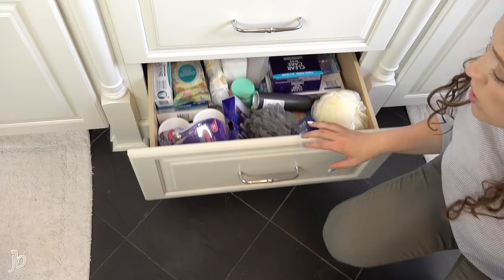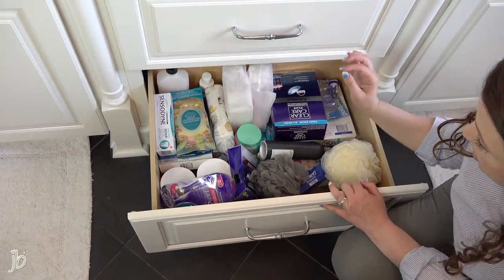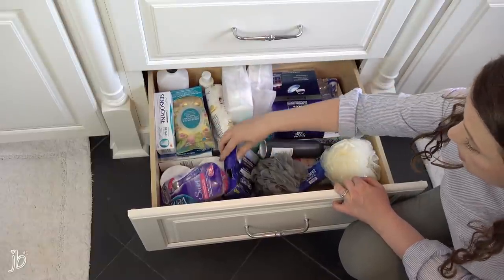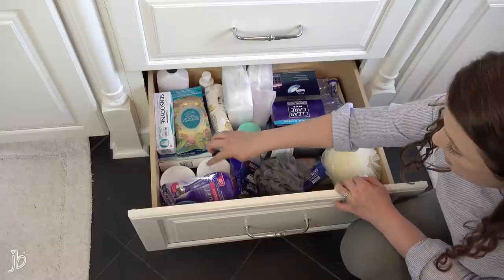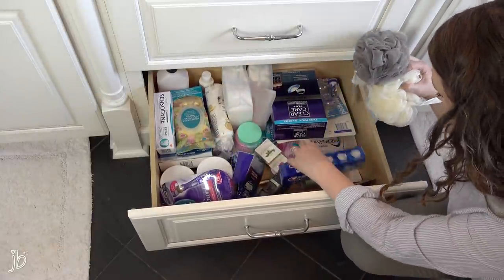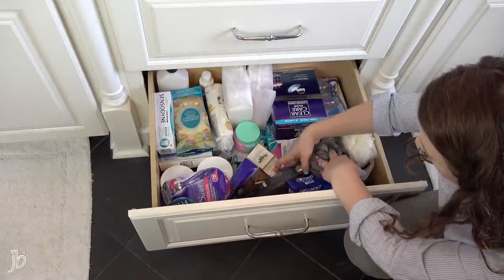So this bottom drawer, Tyler and I kind of shared. These are like our bathroom backup. So like extra contact solution, those deodorant wipes I love, an extra one of those, toothpaste, 3D white strips, razors, the CeraVe body cream, loofahs. There are a couple things in here that really shouldn't be in here.